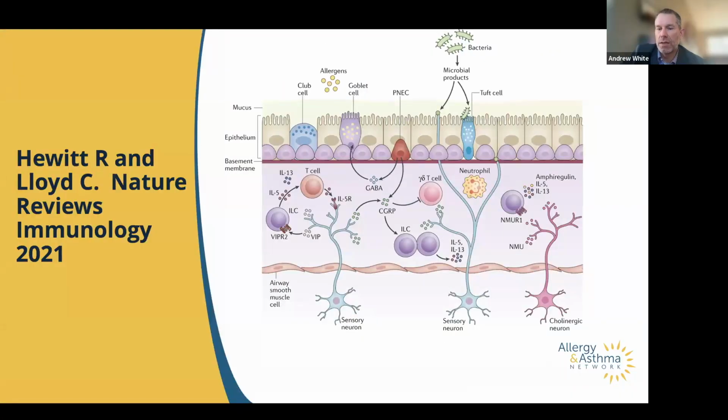And this is just showing how these are sort of wired in. You can see that tuft cell on the right. The bacteria around it is triggering some sensing from that. It's going to get wired down into a sensory neuron, and then you're going to have the potential for some cholinergic effects all through that particular cell.